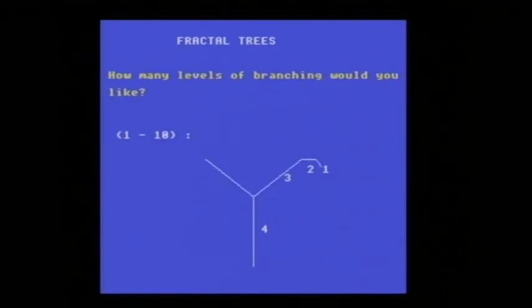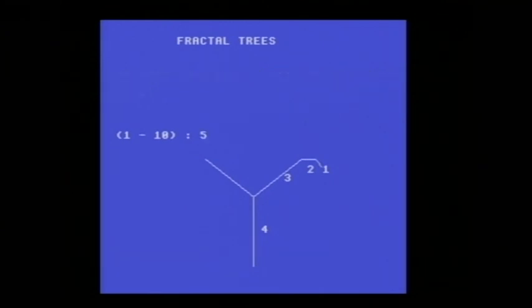Well, those trees were grown on DEC mini-computers, but you can grow your own on a micro. Here's a short fractal program using the BBC B. You can alter all the values just as they did on the film. Now, this one, for example, is asking how many levels of branching would you like? Well, I'll say 5 and set it going.